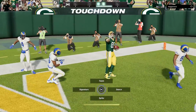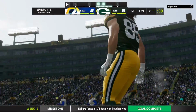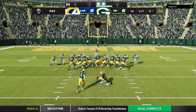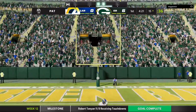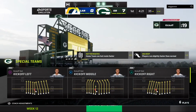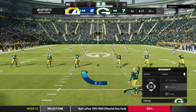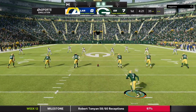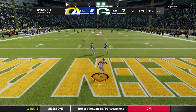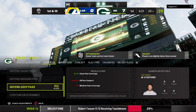Touchdown, Packers! Robert Tonyan, his 11th touchdown of the year. And the Packers take it right down the field and score on the opening drive. Extra point up and good by Crosby. And that makes the score 7-0. The kickoff team on the field now as they will send this one away. And that'll carry over the back line of the end zone for a touchback.